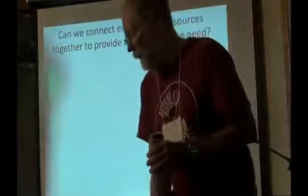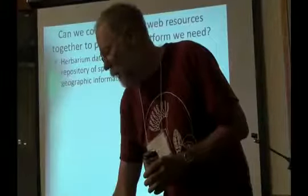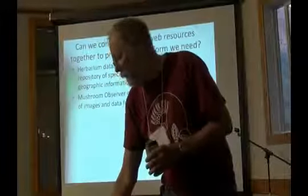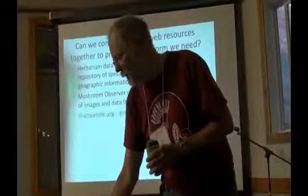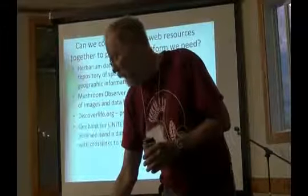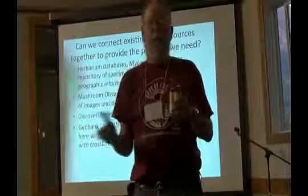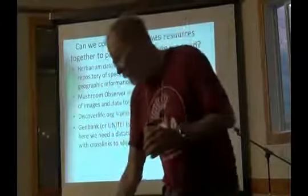So I think we can connect these existing web platforms together. We can take herbarium databases and connect them through the Mycoportal, and this could be a primary repository for specimens and analytical tools for geographic information retrieval. You can use Mushroom Observer or Mycoportal as a primary entry point for images and data for new collections. Discover Life for the primary key production, those synoptic keys. GenBank, or I didn't talk about UNITE, a different, more curated database for deposition of sequences. And since I made this, there's been some work with UNITE to actually annotate the sequence database better so that we correct the names.